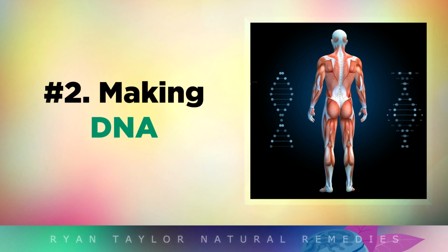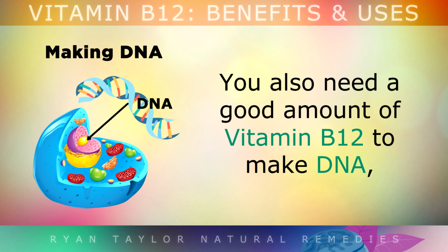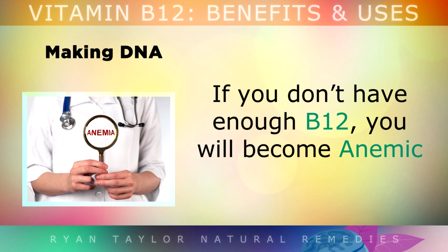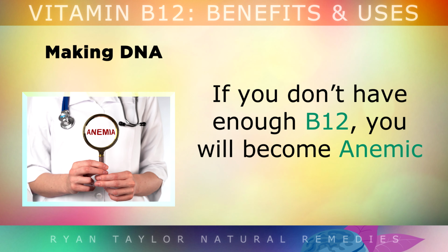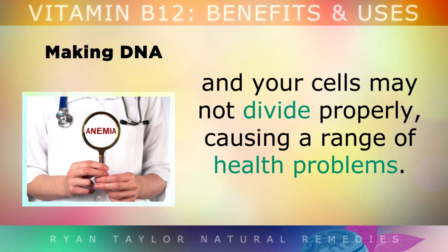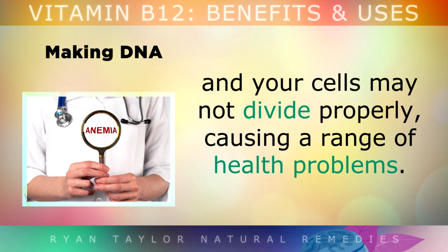2. Making DNA. You also need a good amount of vitamin B12 to make DNA, the genetic material found inside your cells. If you don't have enough B12, you'll often become anemic, and your cells may not divide properly, causing a range of different health problems.